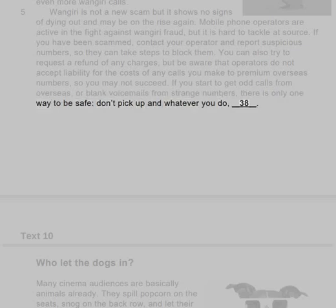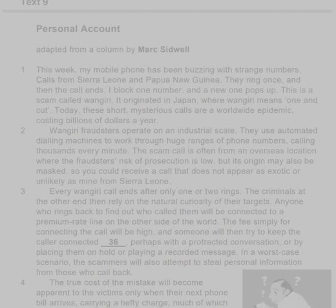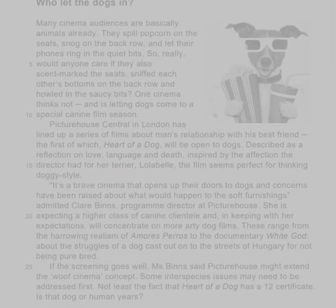Text 9. Who let the dogs in? Many cinema audiences are basically animals already. They spill popcorn on the seats, snog on the back row, and let their phones ring in the quiet bits. So, really, would anyone care if they also scent-marked the seats, sniffed each other's bottoms on the back row, and howled in the saucy bits?